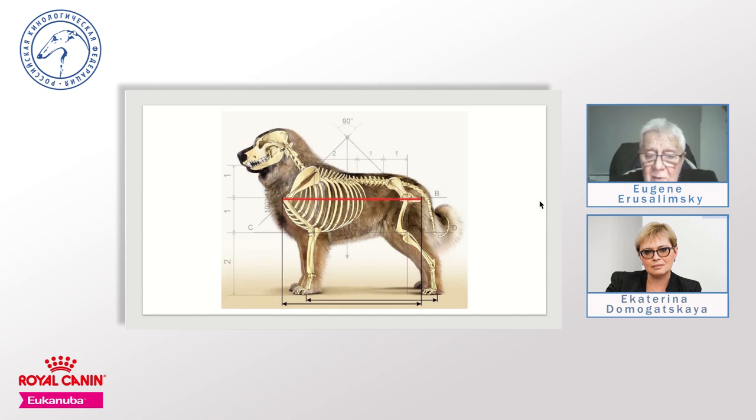As I told you, the length of the body is measured from the sternum, let me emphasize, not from the humeroscapular joint, but from the sternum, which is in front of this joint. And if you neglect it and measure length of the body from this joint to the buttocks, then you will lose part of the body, which is in front of humeral scapula, and it will be not true. So this length and that length are equal.